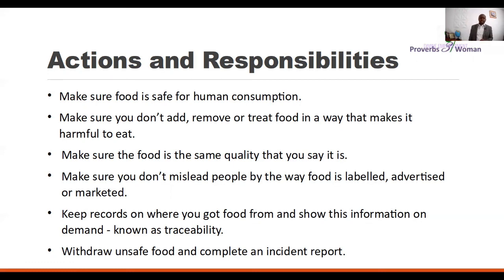Okay, so you've got to make sure that the food is the same quality that you say it is. For example, if you're a butcher, or you're working in a butcher shop, you can't sell horse meat and tell people that that's beef. That's deceiving. And if you are found out, you're going to be in massive trouble. Make sure that you don't mislead people by the way food is labeled, advertised, and marketed.